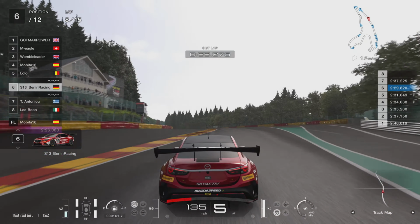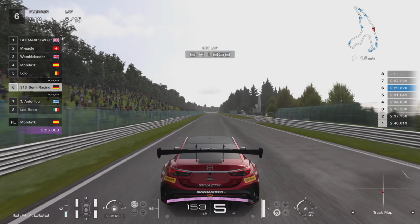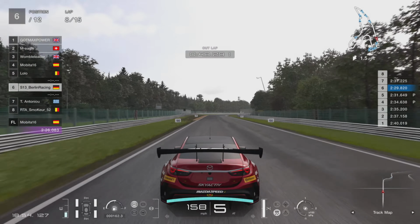But the danger doesn't end there. We see the Atenza on the dry tyres having a bit of a moment coming up over the hill at Eau Rouge. The dry line at this part of the race is pretty thin. You can see it there, the lighter grey. It's quite well displayed, so you can actually see where you've got to place the car.